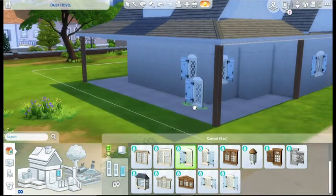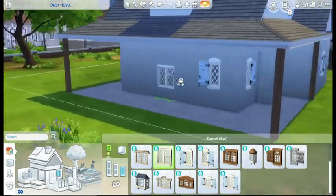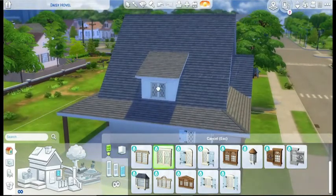Why? I don't understand. I think that's the bathroom anyway. Why would you want one there? But that's where they got it, so I'm going to put it. And this one here can go up here.